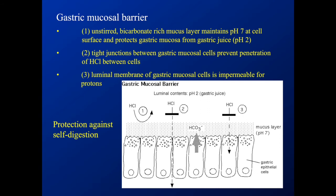So the stomach has three mechanisms that prevent the epithelial cell layer from becoming digested by its own secretions. The epithelial cells are not pH resistant on their own. There are mechanisms that protect it and allow the gastric epithelial cells to maintain a normal pH and a reasonably normal physiology. And this slide summarizes and illustrates the three components to that.